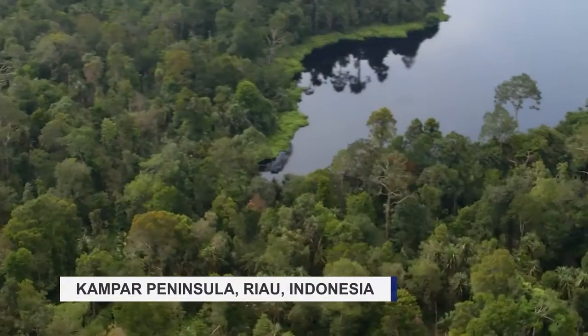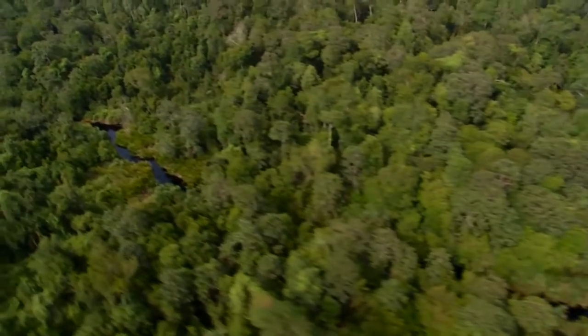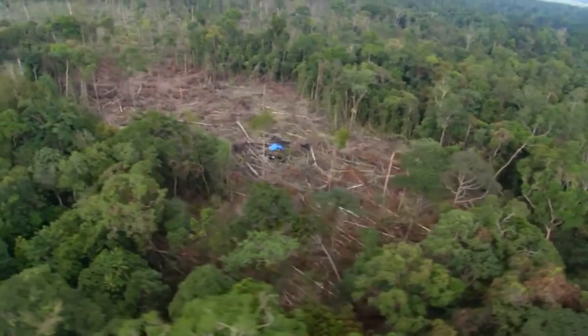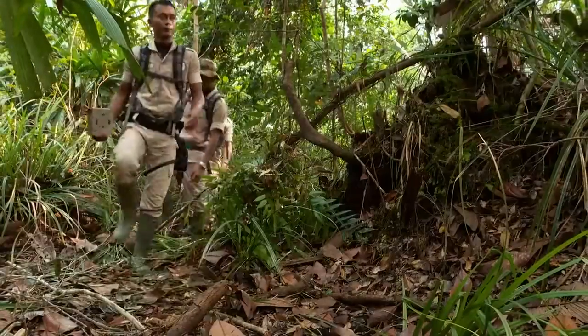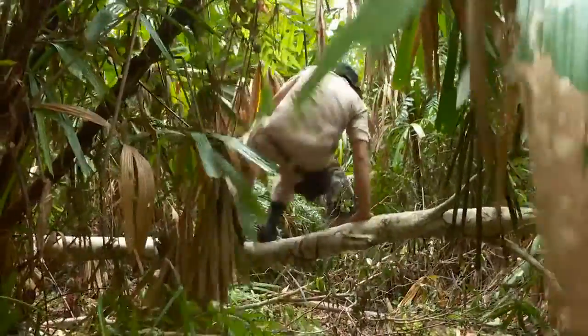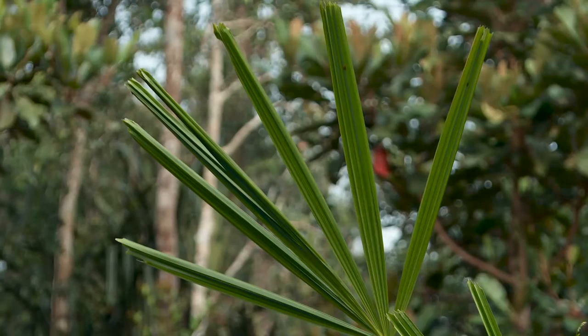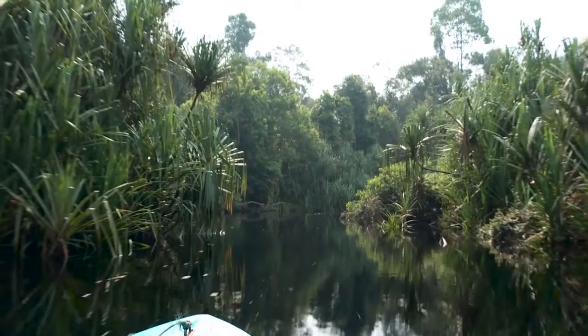This section of tropical forest on Indonesia's Sumatra Island is considered degraded following years of selective logging and encroachment. 3 years ago, a unique project was launched by April Group, Fauna and Flora International, and local social NGO Bidara to protect and restore this area.